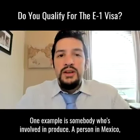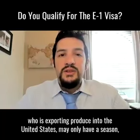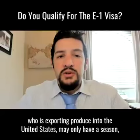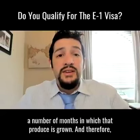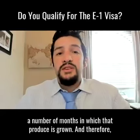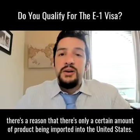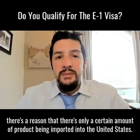One example is somebody who's involved in produce. A person in Mexico who is exporting produce into the United States may only have a season, a number of months, in which that produce is grown. And therefore, there's a reason that there's only a certain amount of product being imported into the United States.